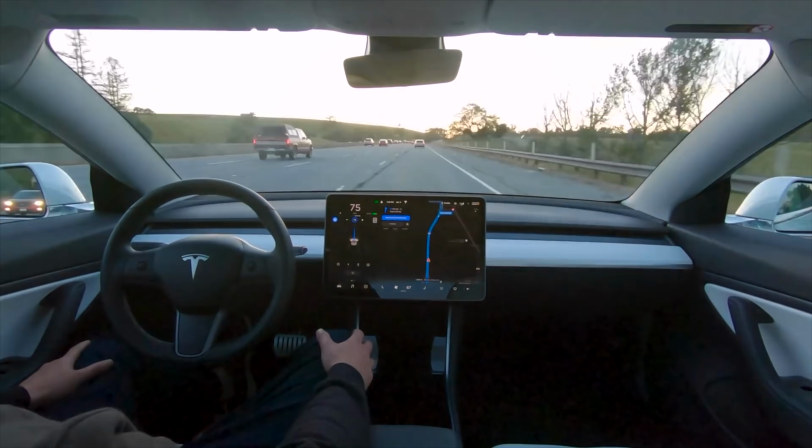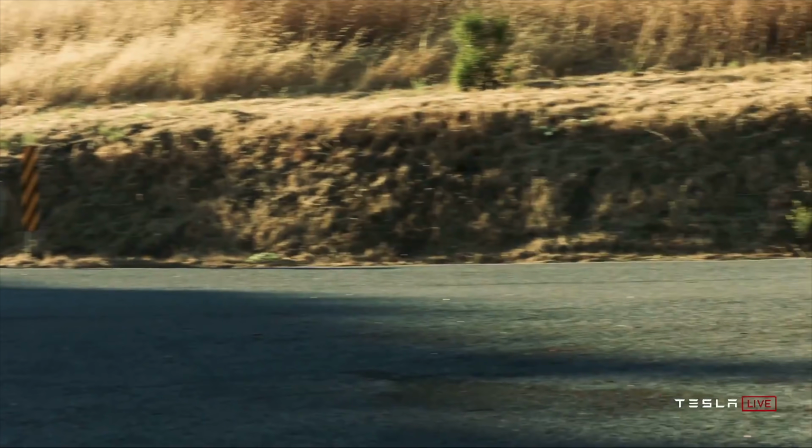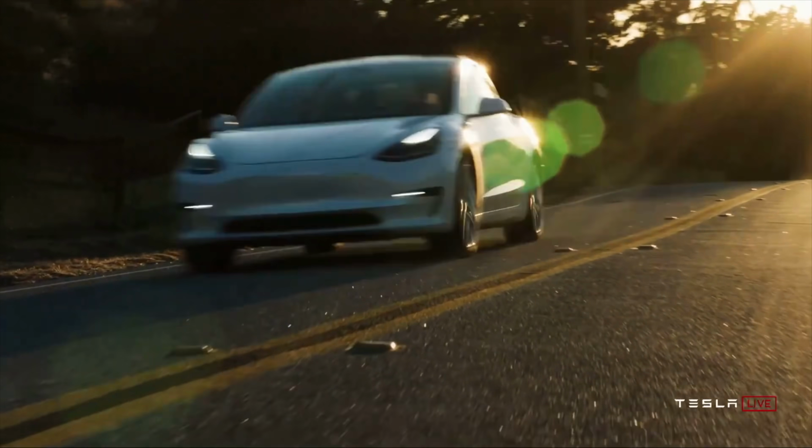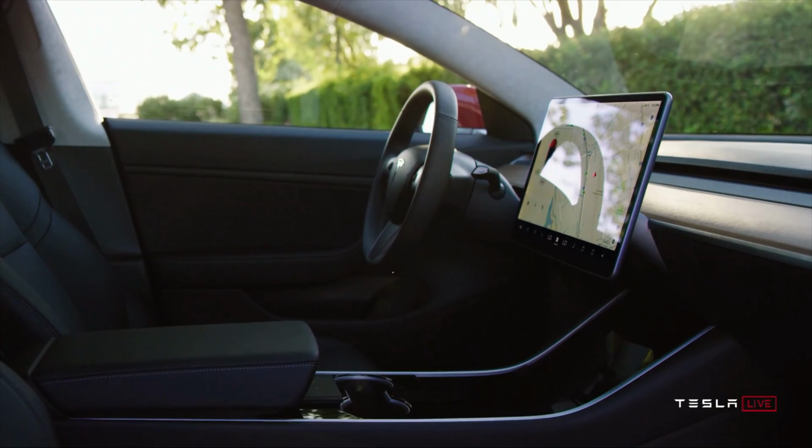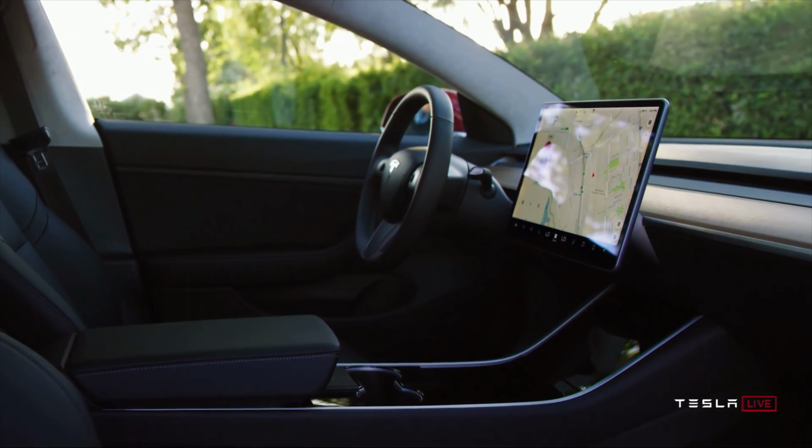Also, in addition to the Cybertruck, there have been some other changes to Tesla vehicles on the website as well, specifically here with the delivery estimate windows. As you know, as of right now in 2021, it's a crazy time to buy a car.